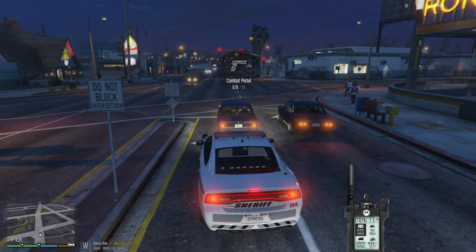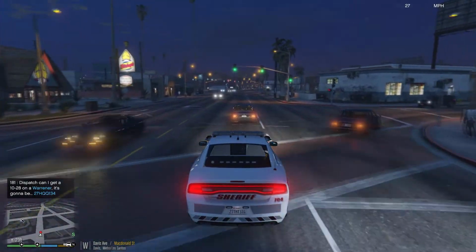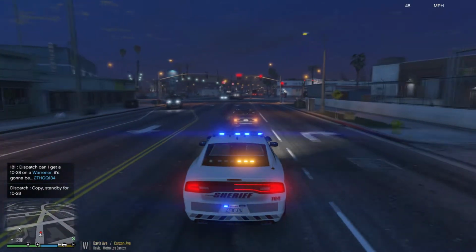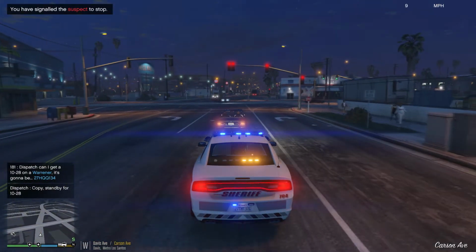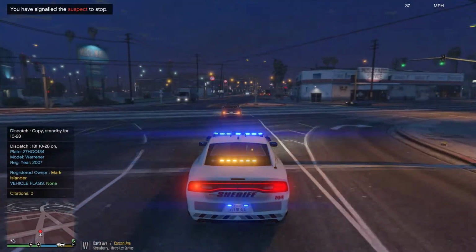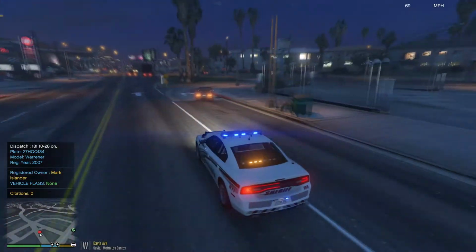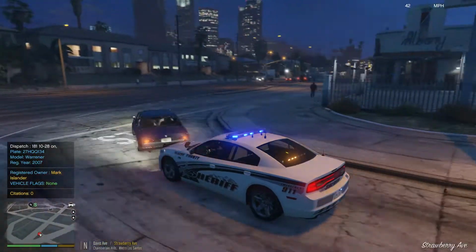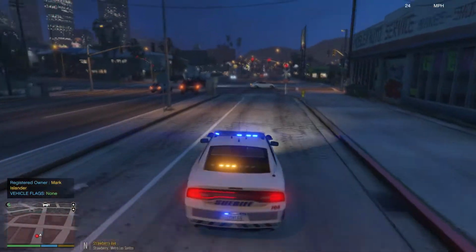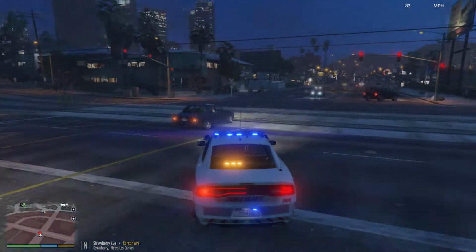Alright, we're going to go ahead and run the tag while we're sitting at the red light. Okay, they didn't even... They're being weird. They're running from me. Alright, so we're going to be in pursuit with this vehicle. Oh, dang. Alright, so anyways... I was gonna get a helicopter, but what's the point?